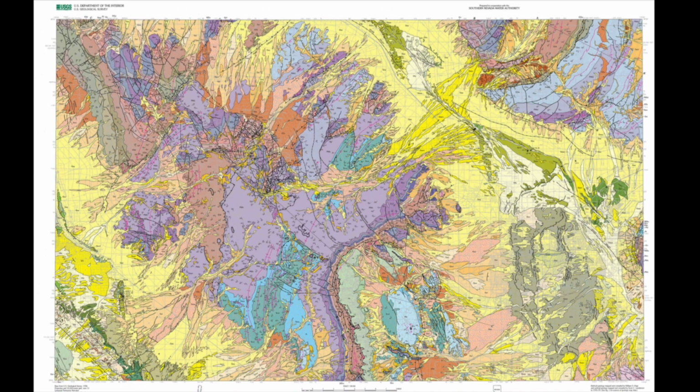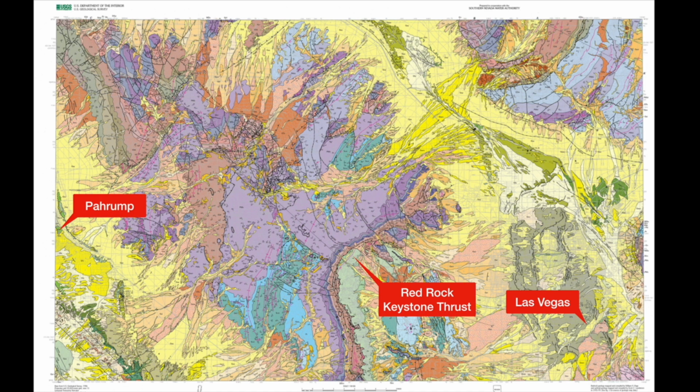Looking at a geologic map to get a little more oriented, we have Las Vegas to the east, with the nearby Red Rock Canyon with its Keystone Thrust Formation very nearby. Over the mountains to the west, we have the town of Pahrump, Nevada. And then in between these stands the Spring Mountains, capped by Mount Charleston. Let's take a closer look here at the geology map.